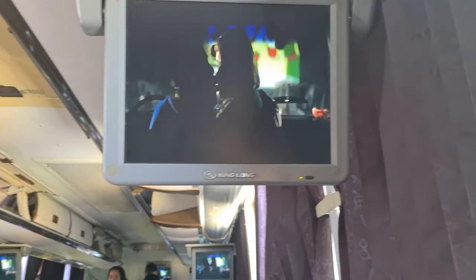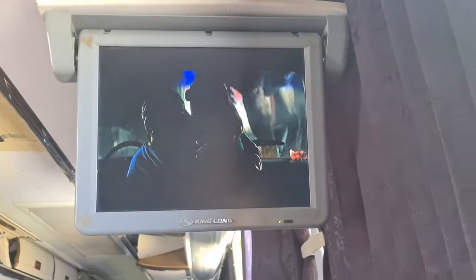The first bus is actually showing something on their screens. Hey, right in front of me as well. Let's go. The film is in English. And it's Jurassic Park.